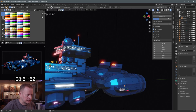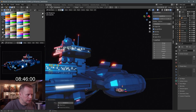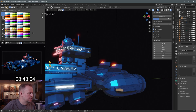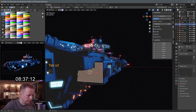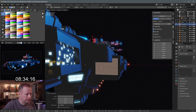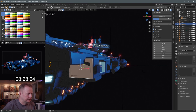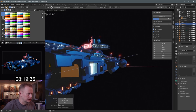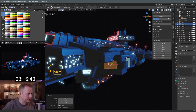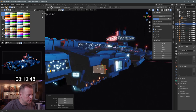Okay, I need to loop cut here. And then I to inset, Alt S, make it a little bit smaller, and then put like a red light there. This is breaking my rule as well. So I'll shift D to duplicate. Scale Z. Okay. Hello. L to select linked 3. Bring that in. E to extrude. S to scale. Some sort of a panel there too. I'm going to make it just go under there though. Scale Z.